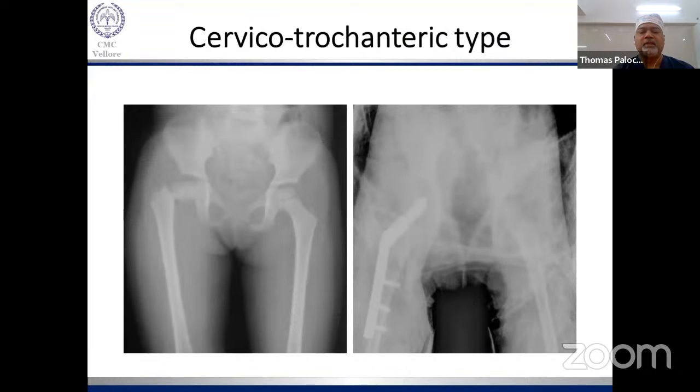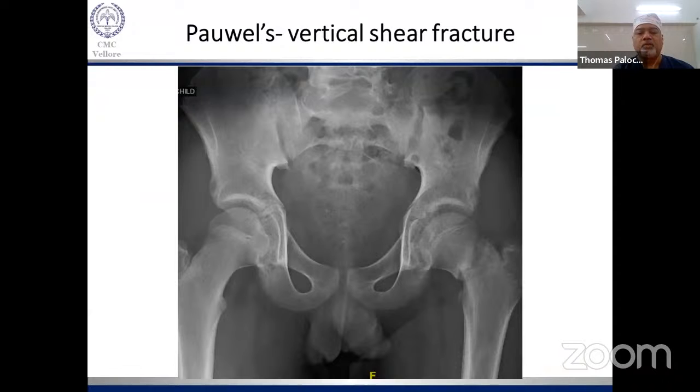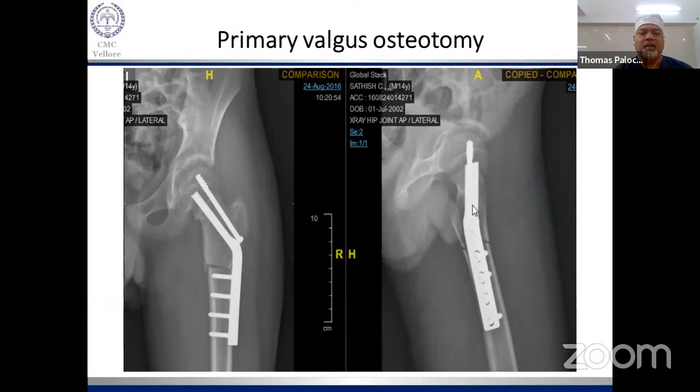So this is a basal type, which I already showed you an example. You should also be aware of this vertical shear or the oblique type, where the shear forces can displace your fracture even after reduction with pins. So sometimes you can do a primary valgus like we've done in this case and fix the fracture.